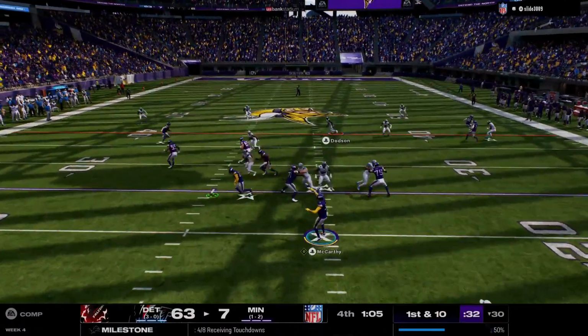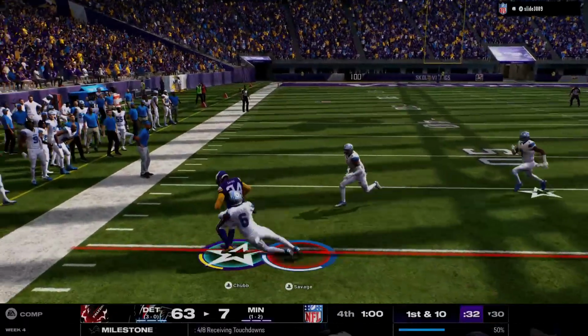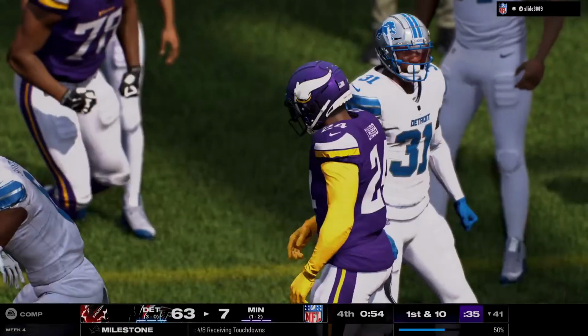Trying to shake off the interception. He's looking to throw. Chubb brings it in, and he's downed after getting this up to the 41. That's an 11-yard pickup, and it gives them the first down.